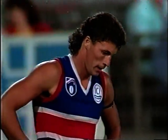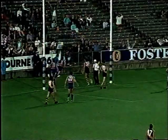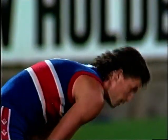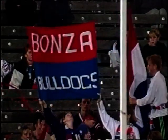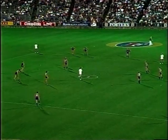I've been impressed with the way that Campbell uses his body. Earlier in this quarter, the fourth quarter, he used his body well to get Lee out of position. He ran onto that very, very nicely. I'm impressed with him at the full forward position. Good battle between the two players. But if he's not winning the ball, he's certainly putting his body in, and there's not too many full forwards that go after the ball as he is tonight.